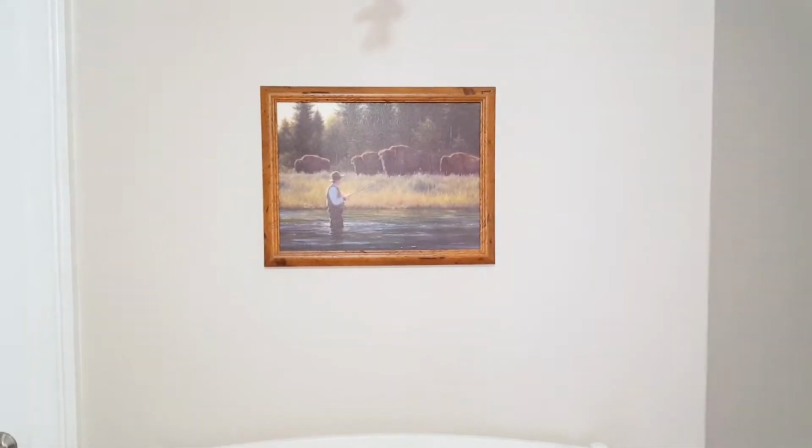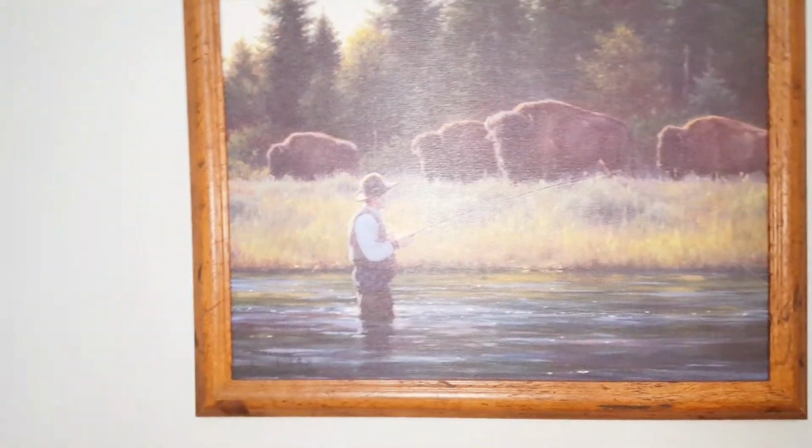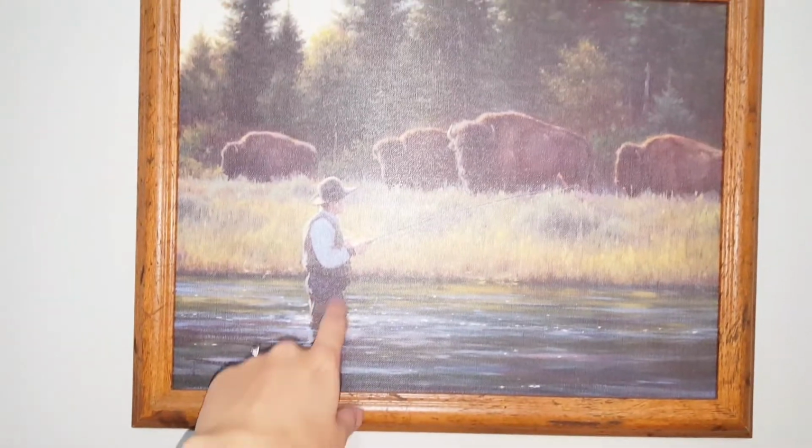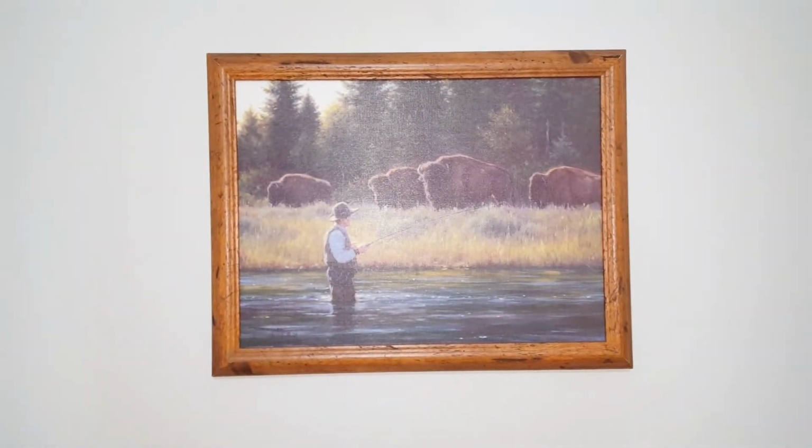And then this picture is of some bison, as you can see. And then this guy reminds me of Holy Spirit. I don't know why. I guess because the river and everything. Yeah, fishers of men, right?